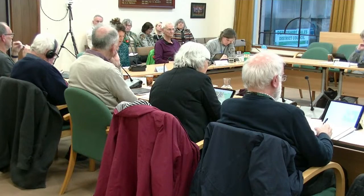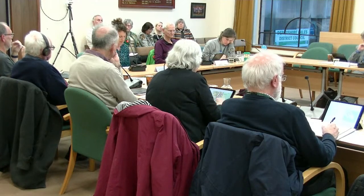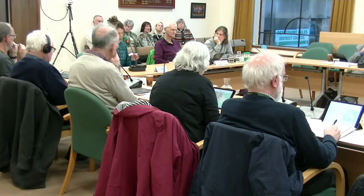The property we're talking about abuts Nether Lane with ground floor well below road level. The shallow foundations provide minimal support for the lane and for the property, resulting in the greatest risk of damage at this point. Thank you.